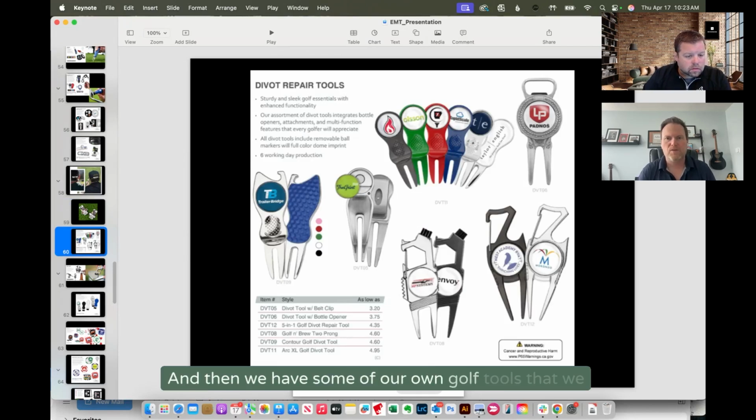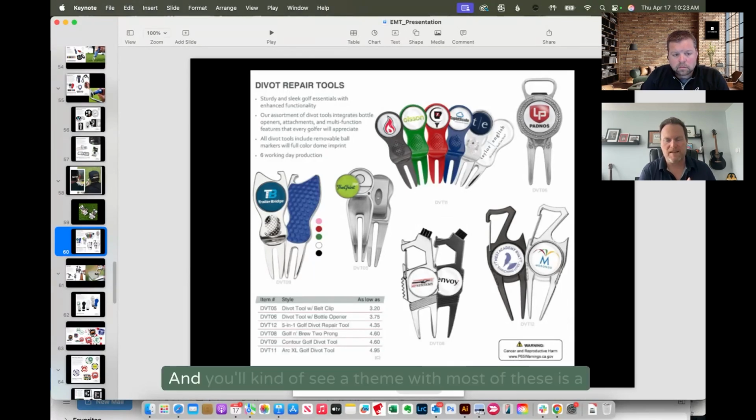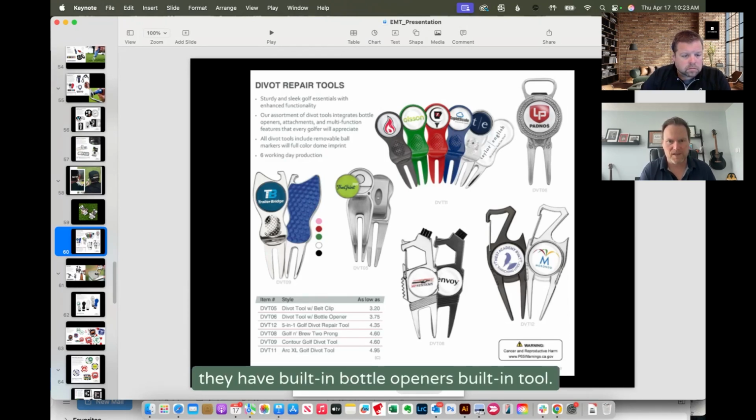And then we have some of our own golf tools that we designed. These, if you're looking for a lower price point, this is it. We don't sell any of the cheap plastic golf tools because people throw those away. It's more just of a gimmick to give something away. These are still inexpensive golf tools. And you'll kind of see a theme with most of these is a lot of them have belt clips built into it, because that way you don't have to put the tool into your pocket. The other theme that you'll see with a lot of these is they have built-in bottle openers built into them. And especially at a golf outing, everyone is out there having fun and enjoying some beverages. This helps people ask where's a bottle opener.